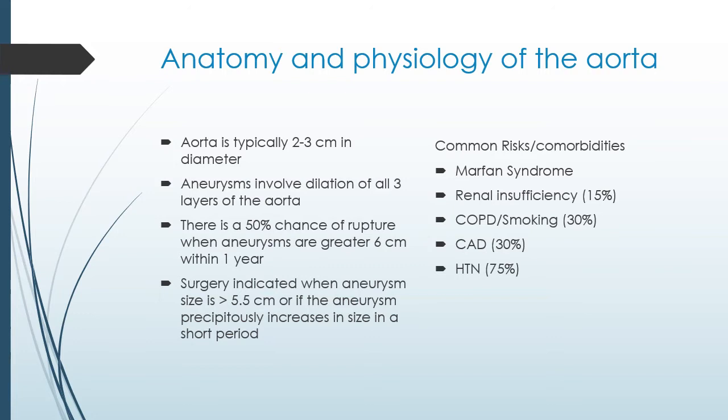So Marfan syndrome is another risk. Marfan syndrome has some other things to think about, which is that it has a connective tissue disorder associated with it. They typically have disease associations with the aortic root, and that's where they could have dilation or dissection. So that would be a high-risk thoracic case, most likely involving cardiac bypass.